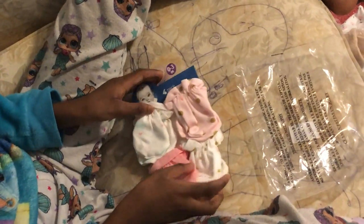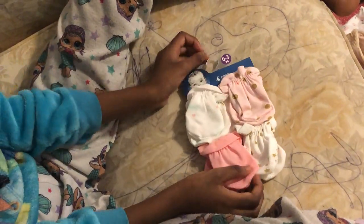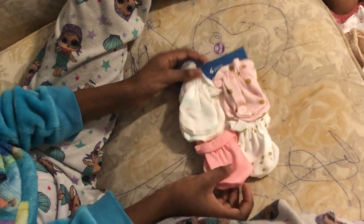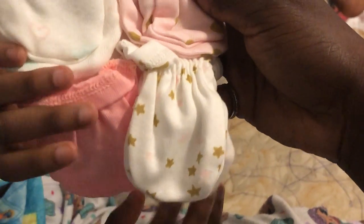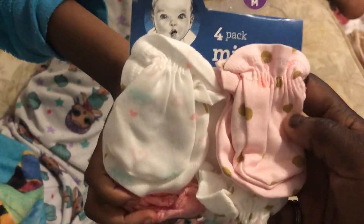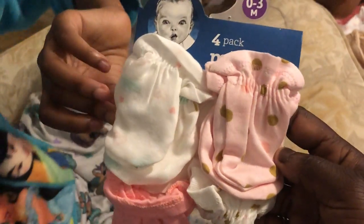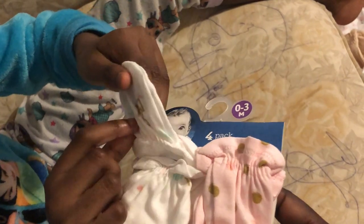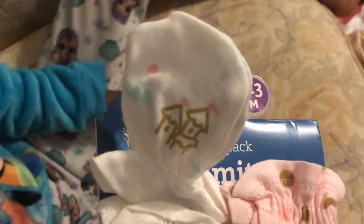Okay, you're doing good. Little mittens. Now bring it up, because I'm not zooming anymore, because the camera won't listen. This one's hot pink. This one is white with stars and moon and stuff. And this one is white also with hearts and a castle. Oh, that's cute. I didn't even know it had a castle on it, child.